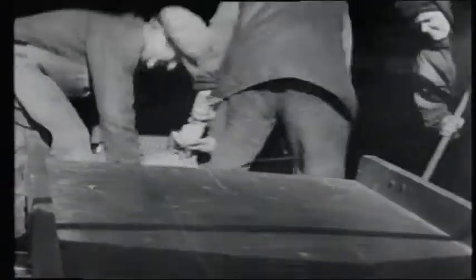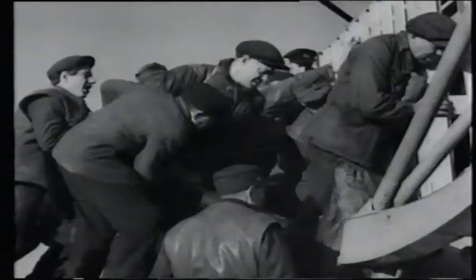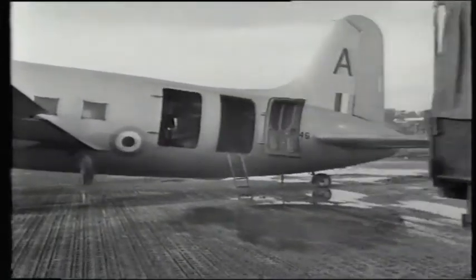For 10 whole months, a ceaseless stream of Allied aircraft landed in Berlin, where Germans, supervised by British Army personnel, eagerly unloaded the vital supplies. Air crews of the RAF and Commonwealth crews from Australia, New Zealand, and South Africa, together with their British charter colleagues, all of them played their part with the United States Air Force in maintaining this non-stop operation. The blockade of Berlin was finally lifted on the 12th of May, 1949.